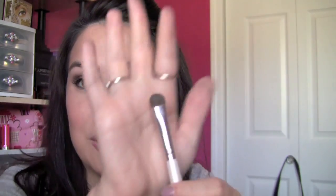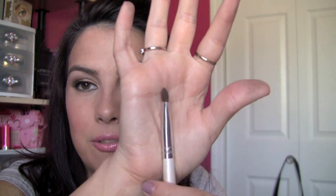You can find this shadow brush at Target. You can find it maybe even at Dollar General, or wherever you can run into your e.l.f. products, but it is great for packing color on your lid, or you can wedge it in there and pull color up through the crease. But more recently I discovered another $1 e.l.f. brush that I love, and it is the Professional Eye Crease Brush.